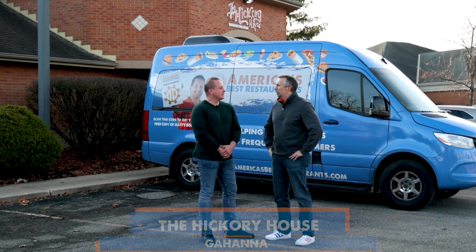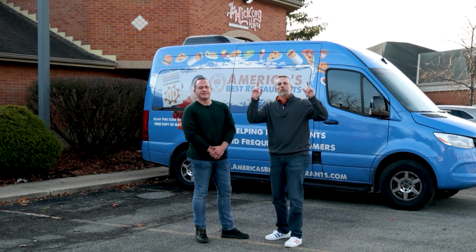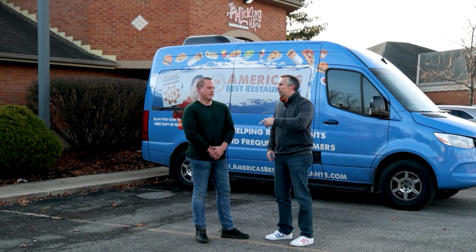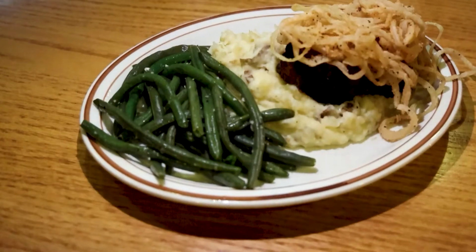The Hickory House is casual dining, ribs, steaks, American fare. Love it. Tell you what, an expansive menu. We're gonna show you some kick butt items. What are the 3 items that we're gonna profile here today? We're gonna do our slab of baby back ribs. We're gonna do our Porterhouse steak. We're gonna do our meatloaf, and we're gonna do a grilled shrimp dinner.